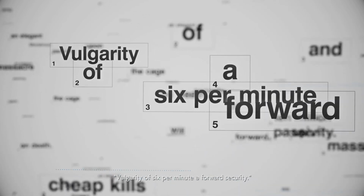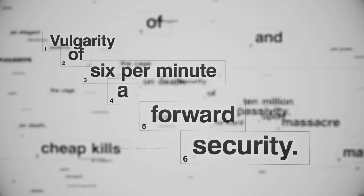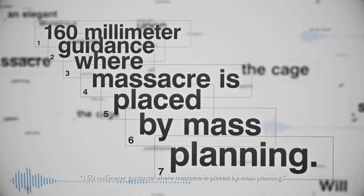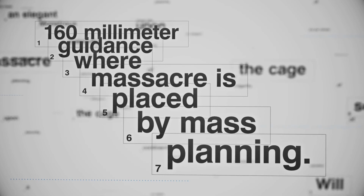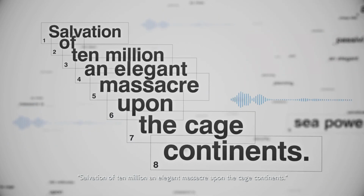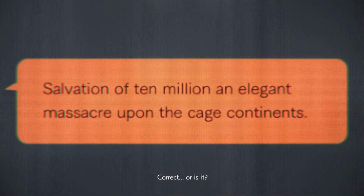Vulgarity of 6 per minute. A forward security. Good. Will of nuclear retaliation on death. 160mm guidance where massacre is placed by mass planning. More logically. Salvation of 10 million. An elegant massacre upon the Cage continents. Stop. That's correct, or is it?